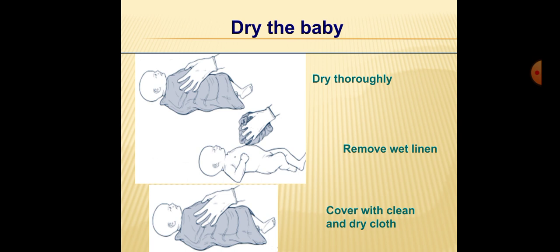Keeping the baby warm at birth is a priority. The baby has to be dried with a warm towel. After drying, the wet towel or clothes should be removed and the baby loosely wrapped in a clean, dry and pre-warmed towel, as shown in the picture.